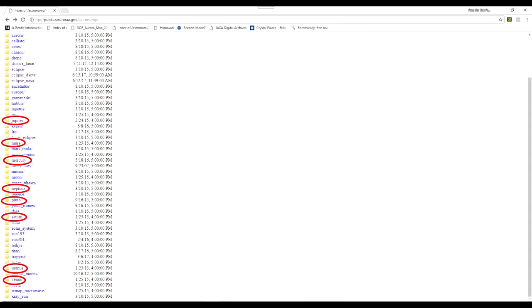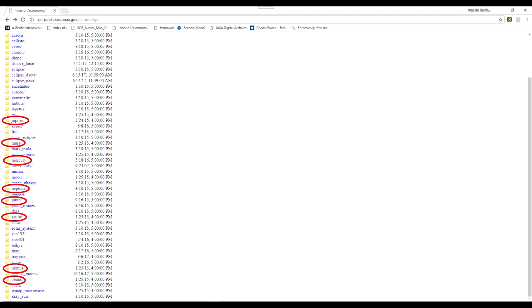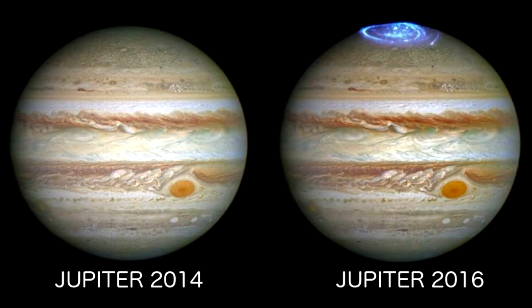So in conclusion, the Trappist artists' conceptions were made with the same software that created the maps of the quote-unquote actual planets and moons of our solar system. This is why you get images of Jupiter years apart with the same weather. They are the same source file, the same 3D modeling software, and the same animation.